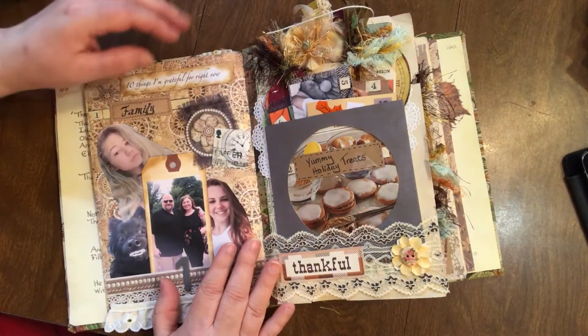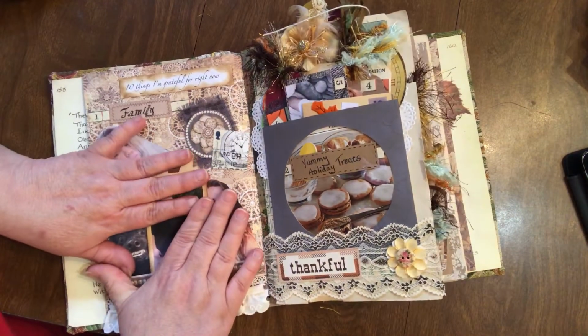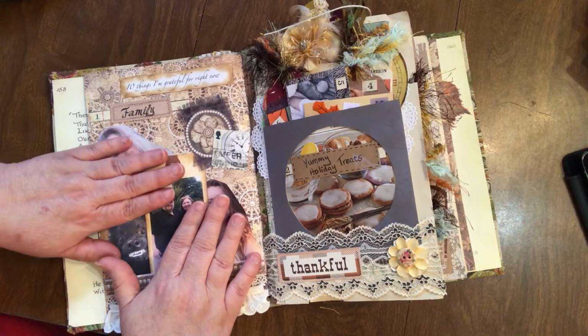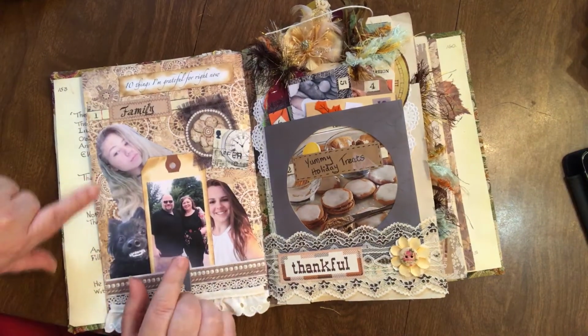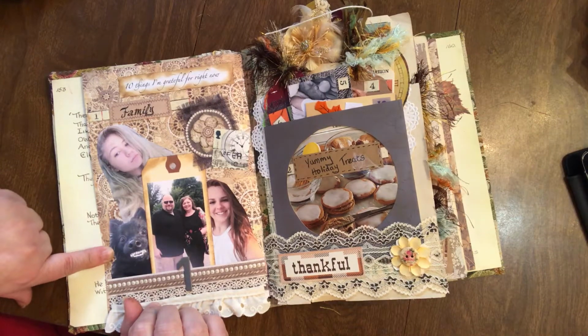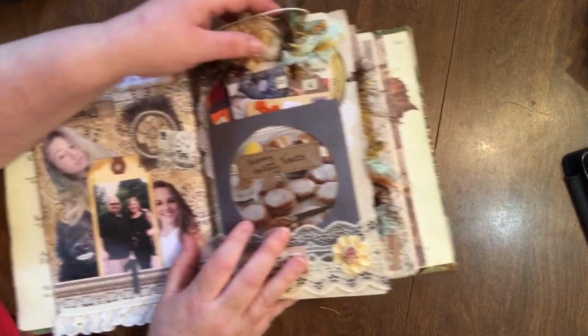My first prompt, 10 things that I'm grateful for right now. Now, this is my family, so please don't anybody be creepy about it. Number 1 is my family, my girls, my crazy little dog, and yes, that is his real smile and his real teeth. He smiles when you tell him to smile. And this is me and my boyfriend. So that's the number 1 thing that I'm grateful for.